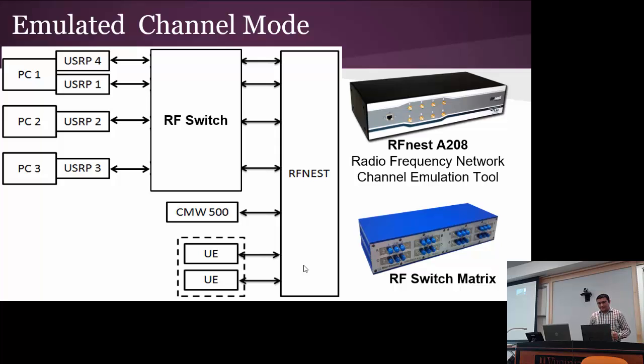So we'll take a look at the emulated channel mode first. So as you can see, I have four USRPs over here. And I have my RF Nest hardware on the right. And the RF Nest is an 8-port standalone device which can independently manage the attenuation and channel effects on each of those paths. So you can define a path from, say, port 1 to port 5, and you can independently change its characteristics.